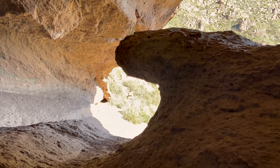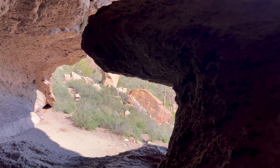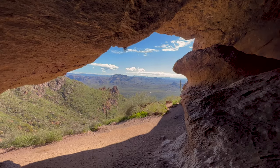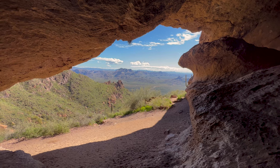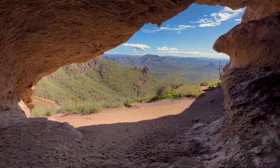I hope you enjoyed the video and it helps you to not get lost when you come out here to do the hike yourself. Hey, and be sure to check out that cave just to the left of the Wave Cave. Not as impressive, but still really cool, and less people over there. And please remember to leave no trace.